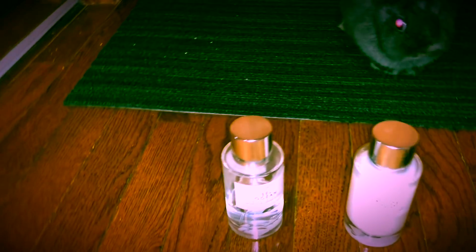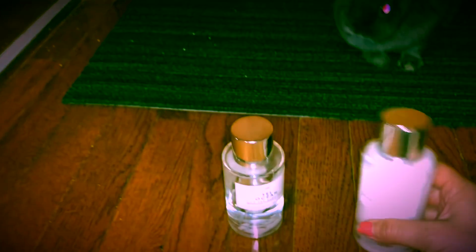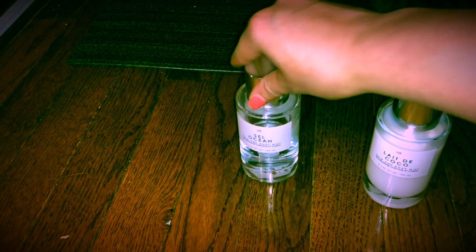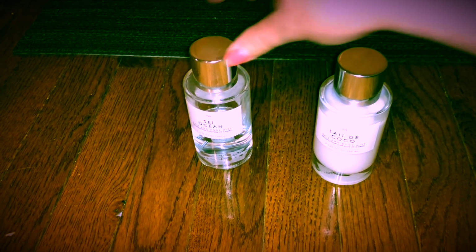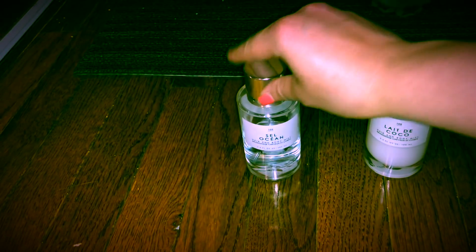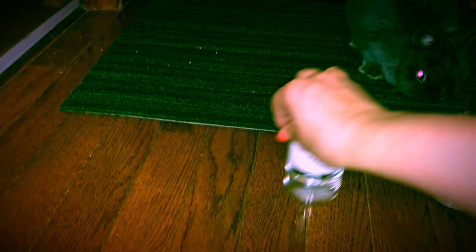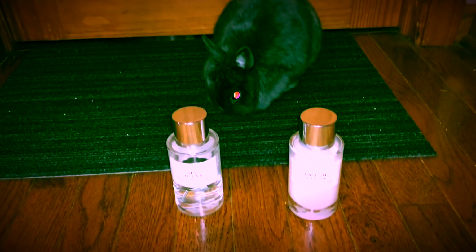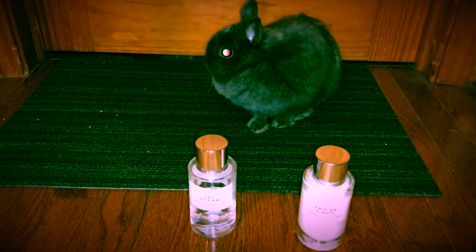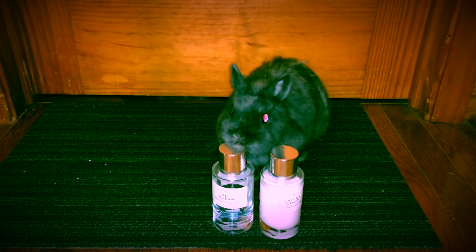So the last thing I'm gonna have my bunny pick is perfume. We got Lait de Coco or Cell Ocean, both by Urban Outfitters. Sorry, I just got a text. I was reading that and I got distracted. Okay, baby. You pick a perfume. You like the coconut?